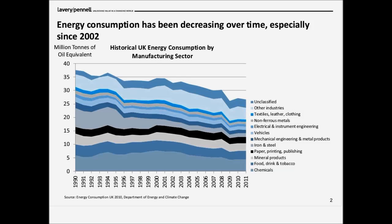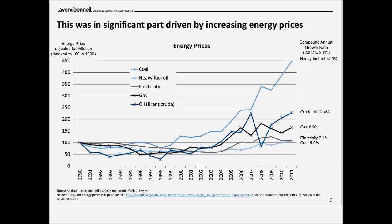That's substantial, and there are a number of reasons for that, some structural, like the offshoring of a substantial part of manufacturing, although let's remember the UK has retained, over that 20-year period, a position around 10th or 11th in the world in the order of size of manufacturing industry. So we've not outsourced all of our manufacturing. However, energy use is reduced, partly through outsourcing overseas, but also one of the key factors, on the next slide, is what's happened with energy prices.